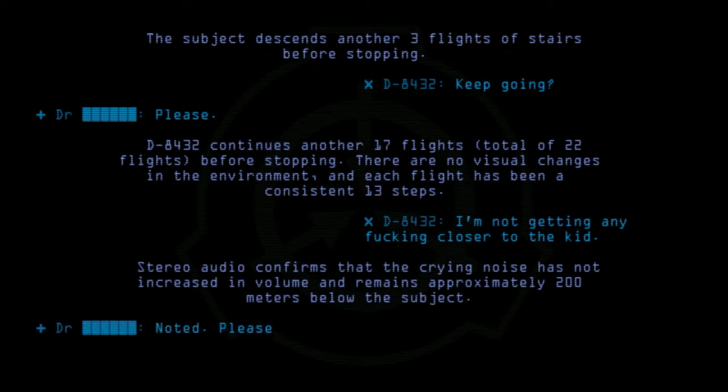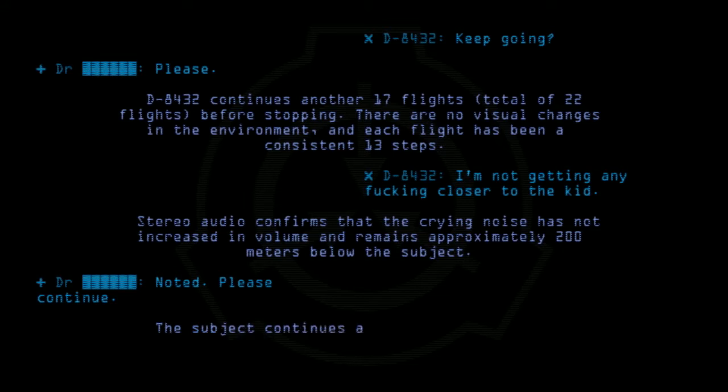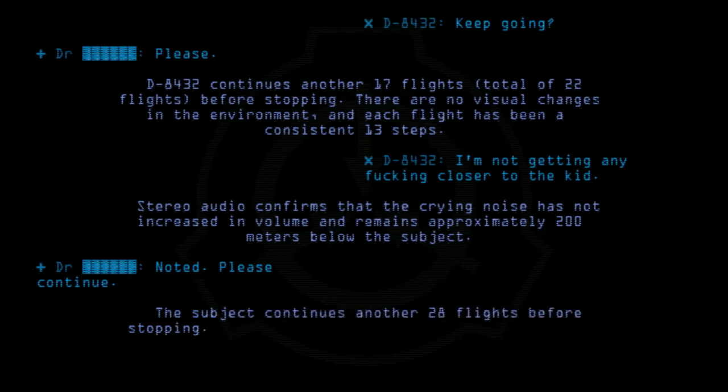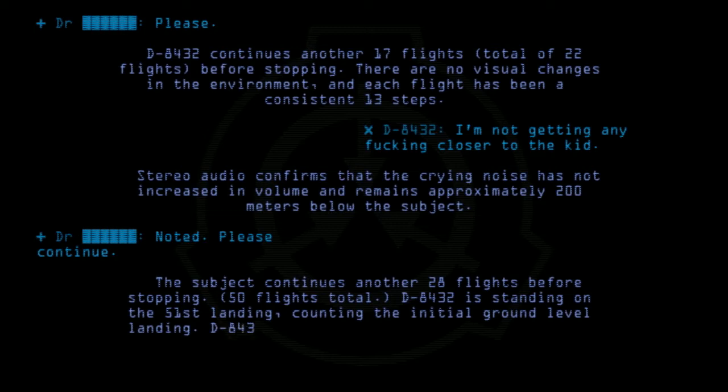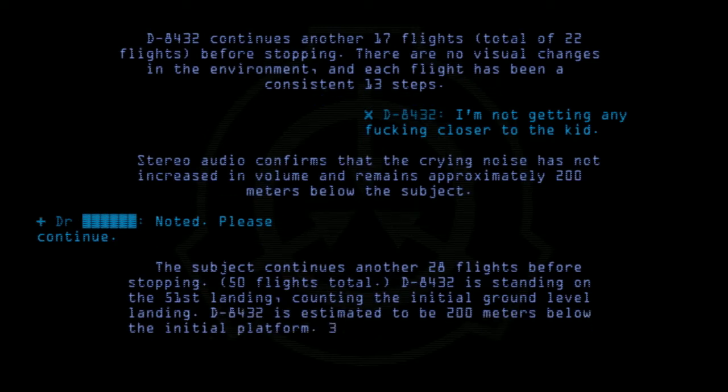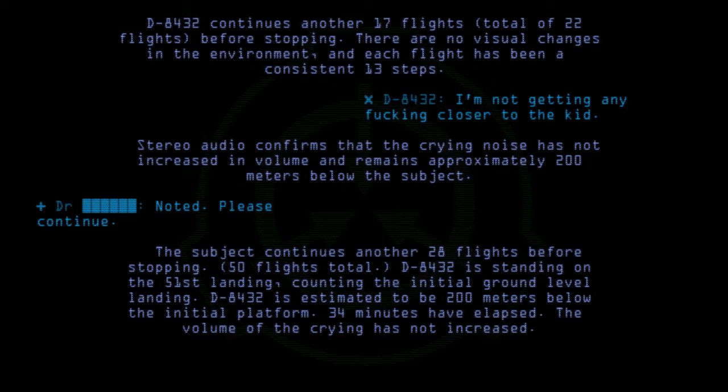Noted. Please continue. The subject continues another 28 flights before stopping. 50 flights total. D8432 is standing on the 51st landing, counting the initial ground level landing. D8432 is estimated to be 200 meters below the initial platform. 34 minutes have elapsed. The volume of the crying has not increased.